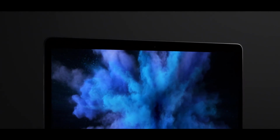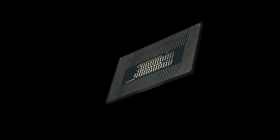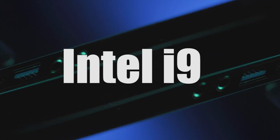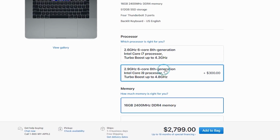The updated 13-inch MacBook Pro comes with an Intel 8th generation Core i5 or i7 chips, a maximum configuration of up to 16 gigs of RAM and up to 2 TB of SSD storage. This is a great speed upgrade from the last models, but the price for the high-end 15-inch model is almost ridiculous. We will see why in a second.